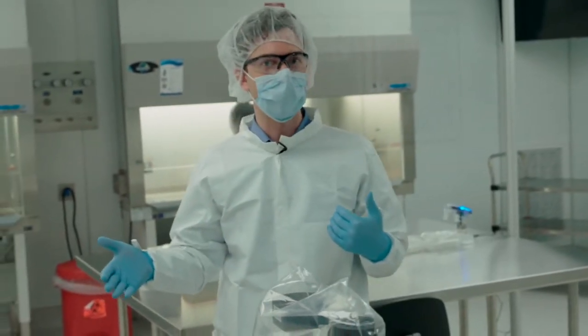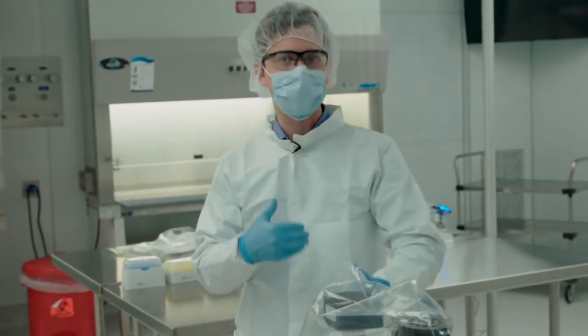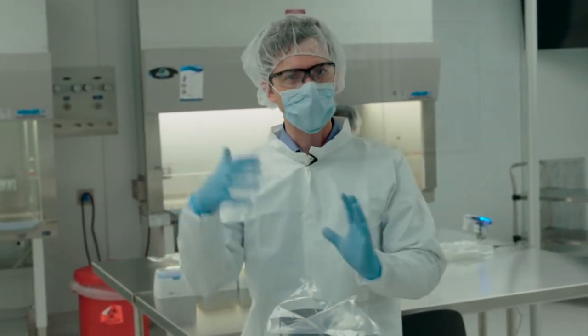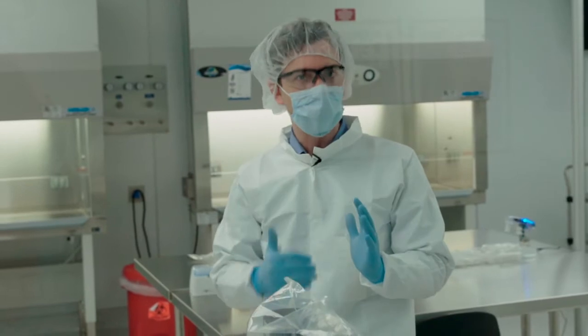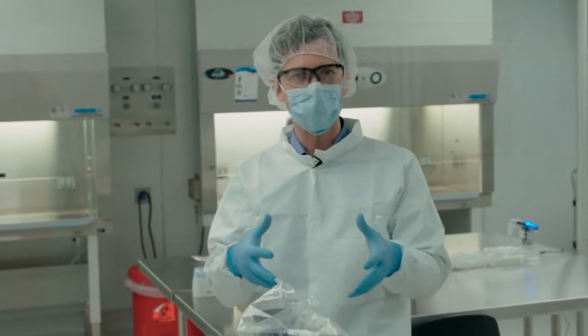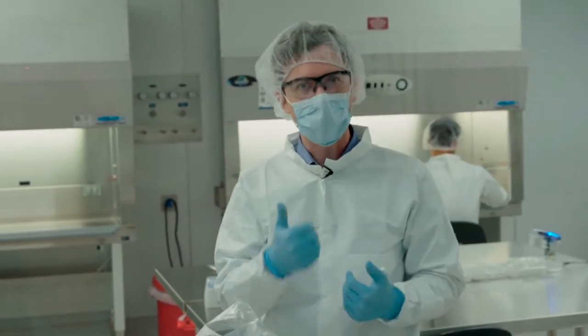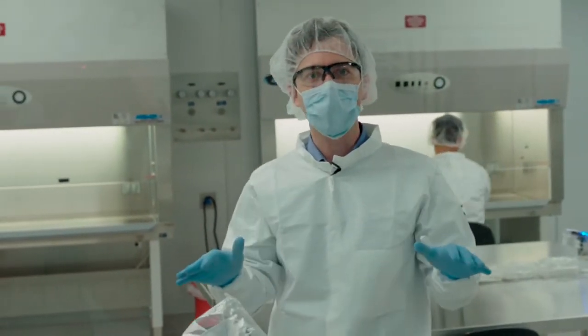So we're doing a lot of exosome R&D in here, as well as testing and assays on our current products, classifying exactly the proteins, the cytokines, the growth factors that are in our products to make sure that what goes onto people's skin is exactly what we expect it to be, what we want it to be, and that it's manufactured to the highest standard.